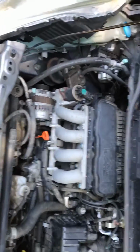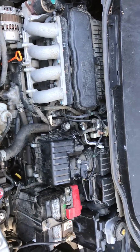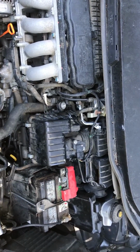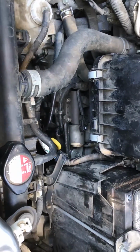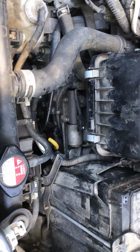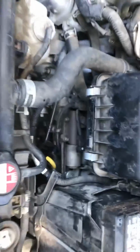So yeah, on any of these Honda cars, this one's around a 2015 or 16, look out for chewed wires. If you're having a random check engine code that's coming on suddenly and maybe your transmission is shifting weird, you need to get under this air box, look for rat damage, and don't overlook that.